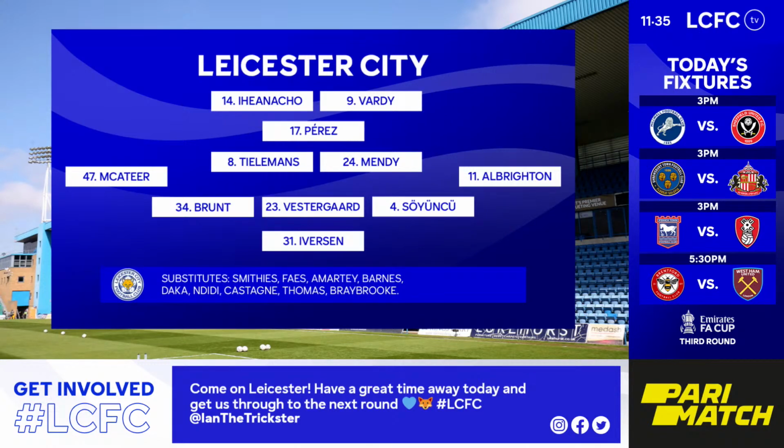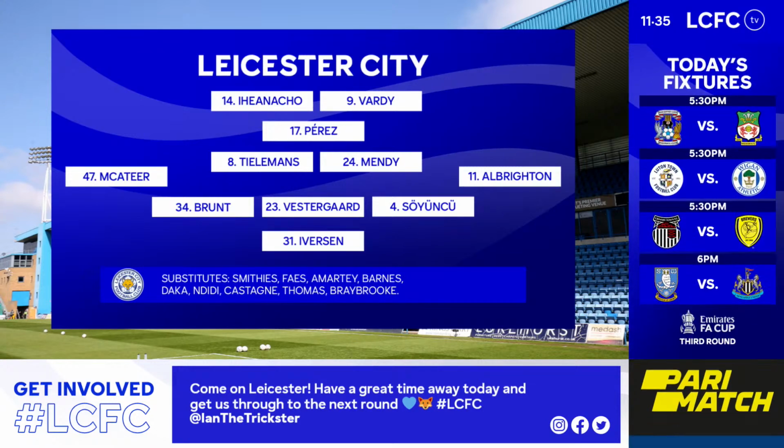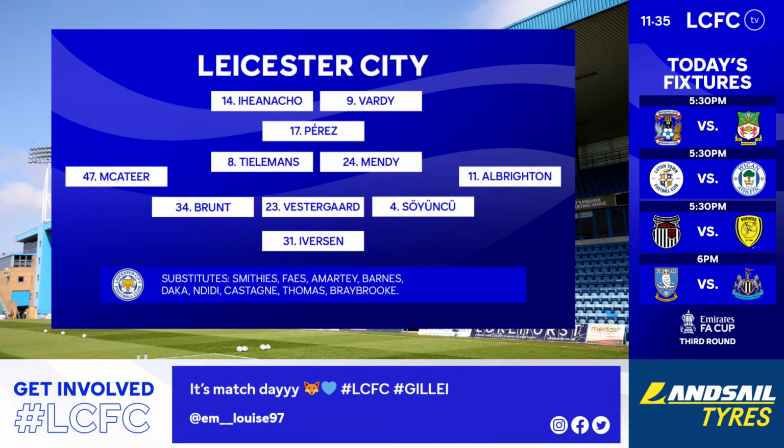In terms of the team they're going to be watching today, 8 changes from the Fulham game. Jose Perez, Harvey Barnes and Jamie Vardy keep their places. Lewis Brunt gets another chance in the FA Cup as he starts. Casey McAteer makes his full debut. Yannick Vestergaard makes his second start of the season. Alongside him, Caglar Soyuncu makes his first start since the end of October. Vardy partners Iheanacho up front, who makes his first start from the off since the 4th of September.